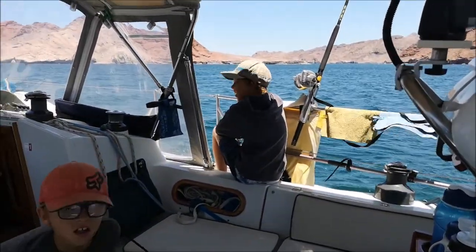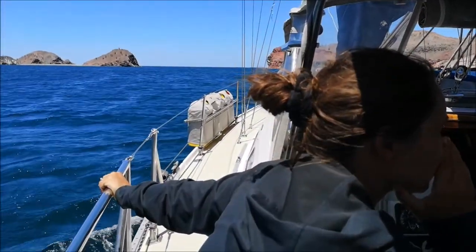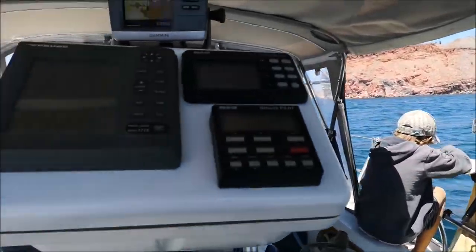We did lots of reefing. We had up to 30 knots of winds on this passage. So the wind's going to funnel through this gap, I think, pretty strong. Let's see what she does. Current catching us.